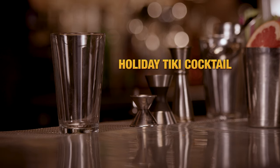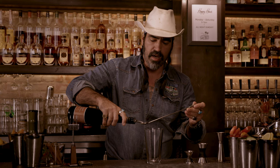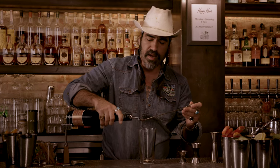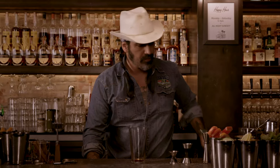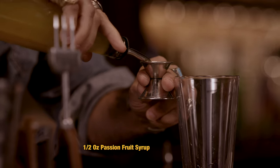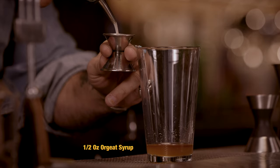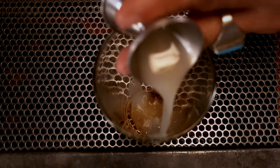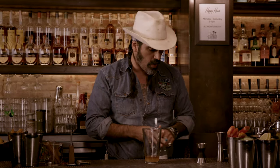So on this one, I wanted to do a little more holiday in California, leaning sort of in that tiki family. So on this one, we're doing a couple bar spoons of allspice dram, and that's going to have a lot of this grandma's fruitcake sort of vibe to it. Lots of cinnamon in there. We'll do half an ounce of passion fruit, the syrup we make here, orgeat. I'm constantly asked what orgeat is, but all it is is blanched almonds. You're almost making an almond milk and then making it a syrup, with a little orange flower water. So super floral, but it gives it a great mouthfeel.